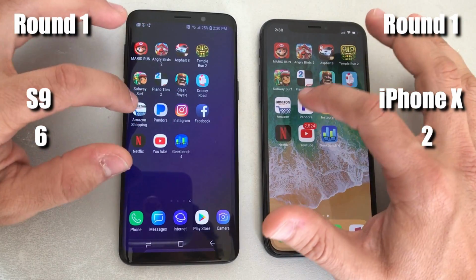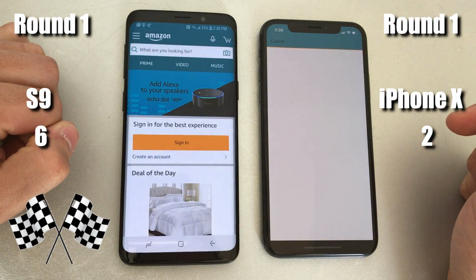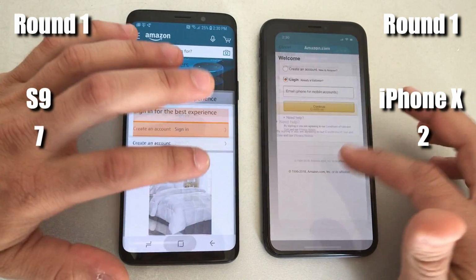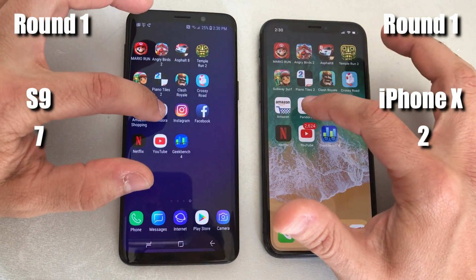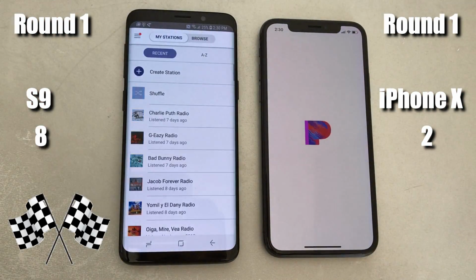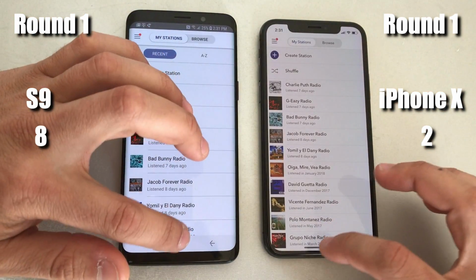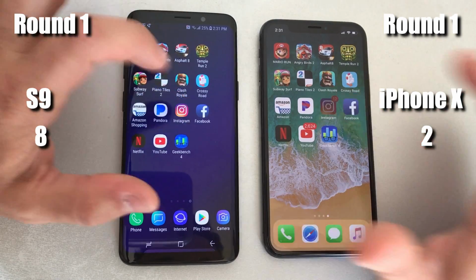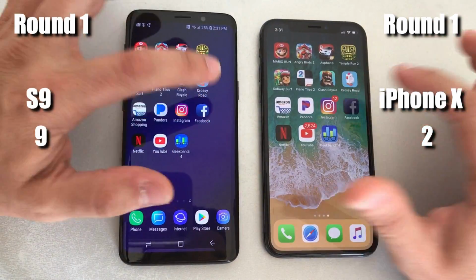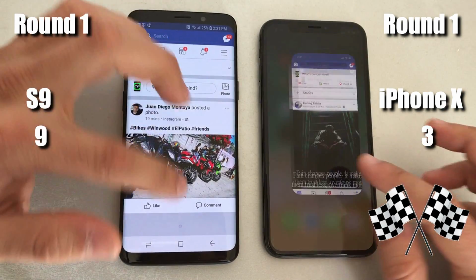Let's go ahead and do some other apps now. Let's go to Amazon. Okay, so this one brought me to a different screen, but they loaded up almost at the same time. Let's check out Pandora. And the S9 won that one as well. To check out Instagram. The S9 won that one as well. Facebook. iPhone X on that one, just by a little bit.